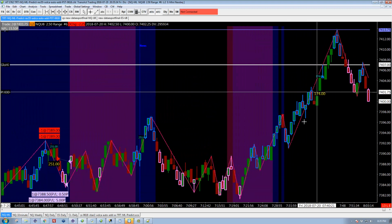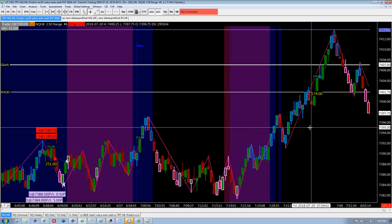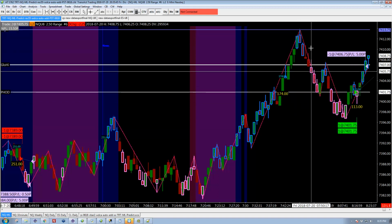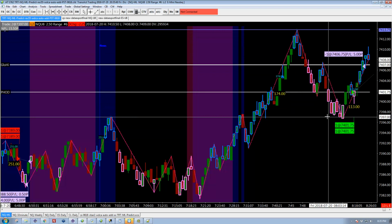We do get this nice spike up here. It would have been nice to catch some piece of this. As it happens, I catch the pullback long here. All right, now the short here you're not going to catch. That just falls directly off, so I'm not worried about that.